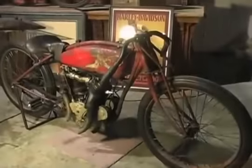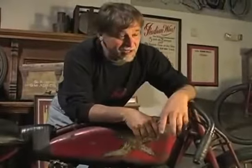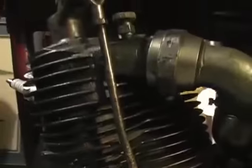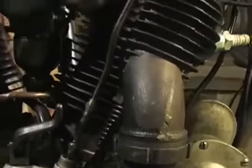I think there's only six of these monsters left in the world. Nobody really knows how many Big Valve X machines were ever built. From 1915, 16, up through 1920, the Big X was really the star of the board tracks and dirt tracks around America. It really kicked butt, and you can see why. 61 cubic inches. I think it's got 2 1/4 inch valves. That's where it gets its name.